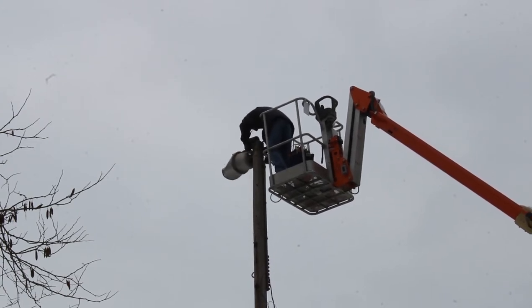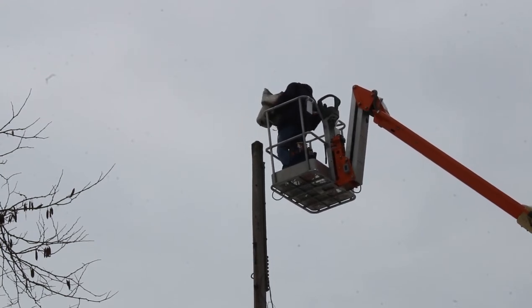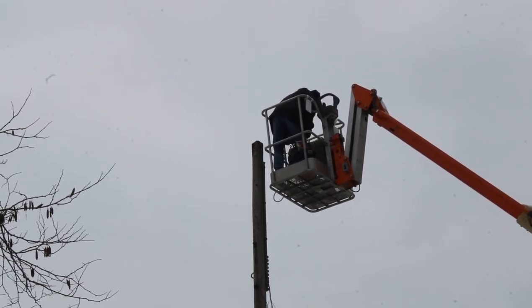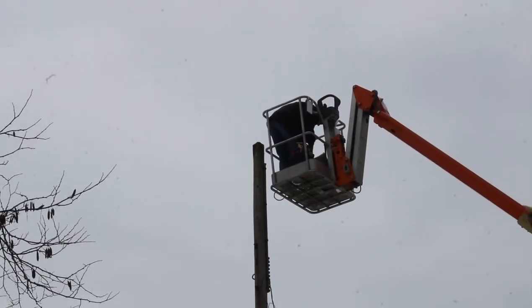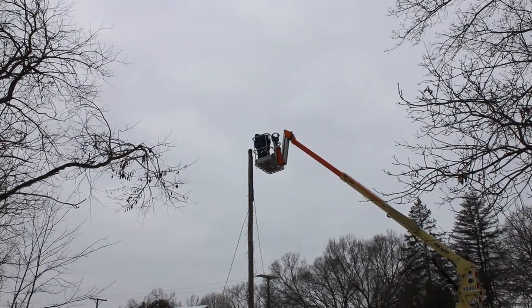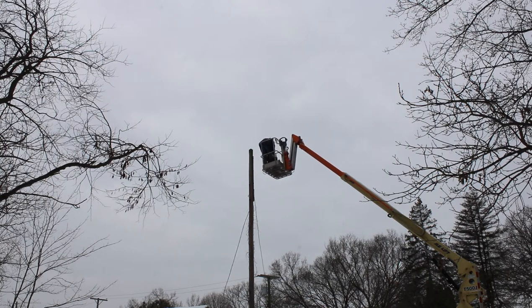There we go. Yay! Got it. Look at the empty pole. It's off. Yeah. Woo. Yay. Oh man. Got it. Finally. Yeah, Connor. Connor's gonna be like, oh.